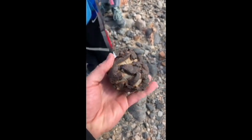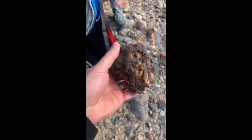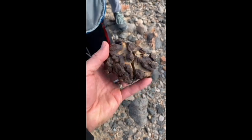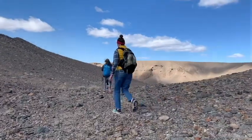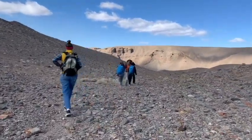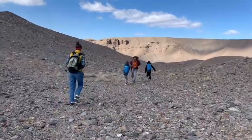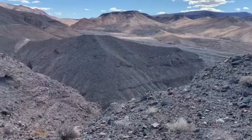Extraordinary rocks up here. Pretty sure we took the wrong path. We did not see a mummy, but it was a really cool hike. We came to the top of this ridge up here and saw mountain goat poop.